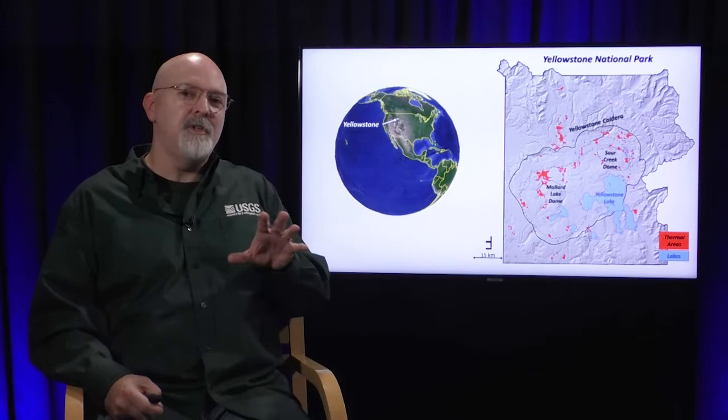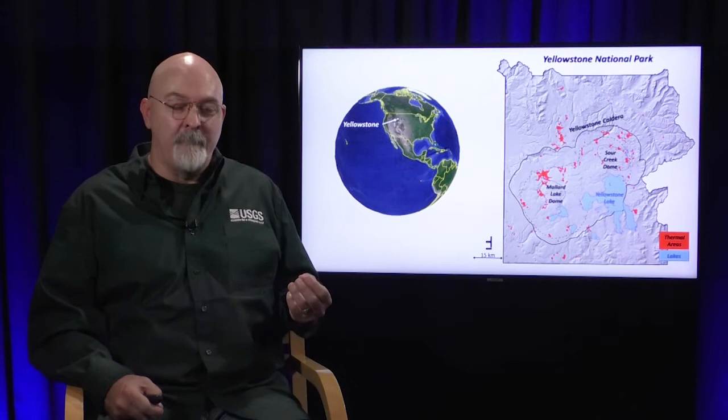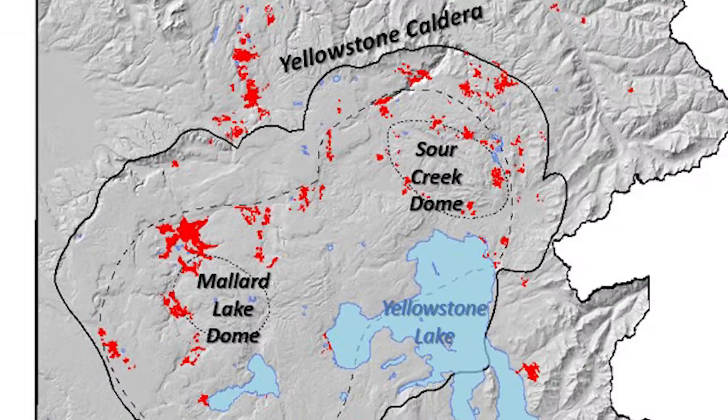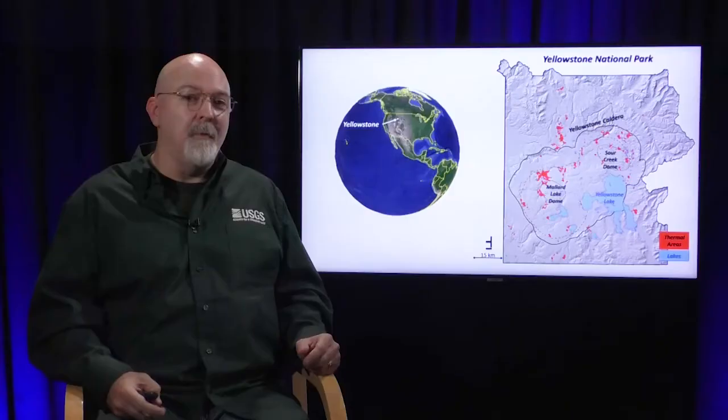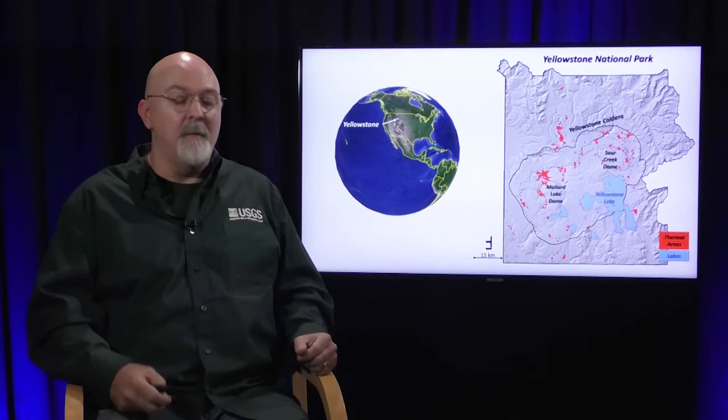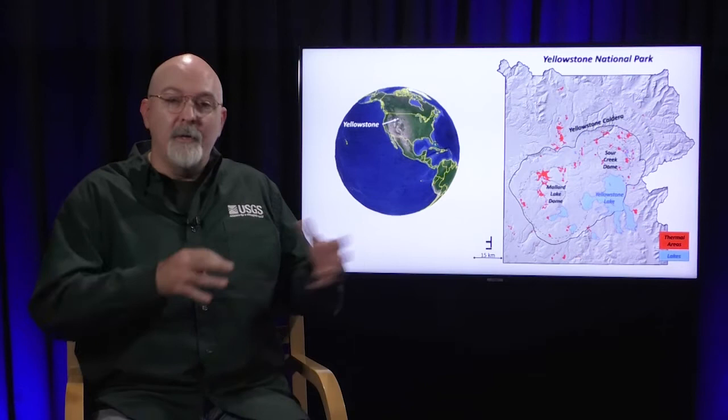Now, the reason I show these geologic features is because they're really important in understanding where all the thermal areas are. And that's what I'm showing on this map in shades of red. That's where all the thermal areas are. So many of you probably know that Yellowstone is most famous for all of its thermal features. It has thousands of thermal features that are spread out over the park. There are hot springs and geysers and fumaroles, or hot gas vents, and mud pots. And there are just thousands of them all over the park, but they tend to be clustered together into zones we call thermal areas.